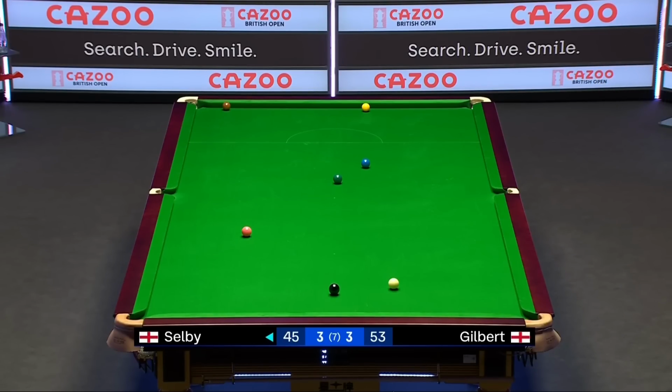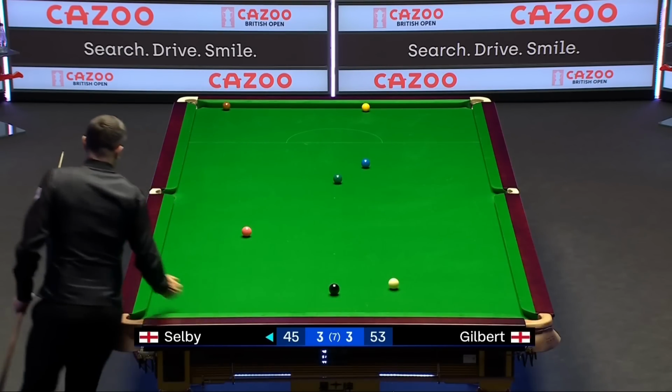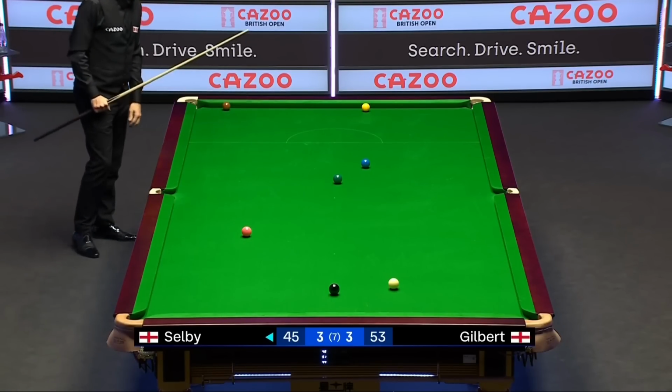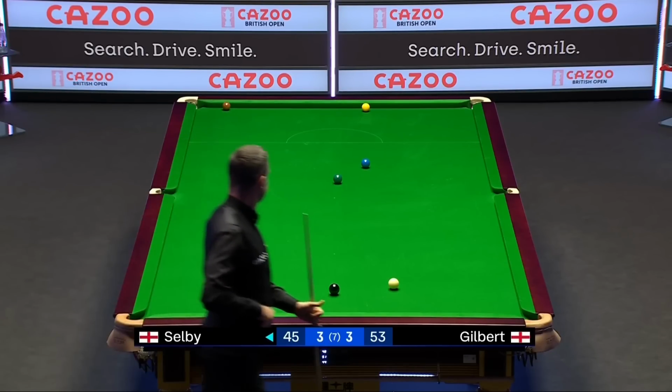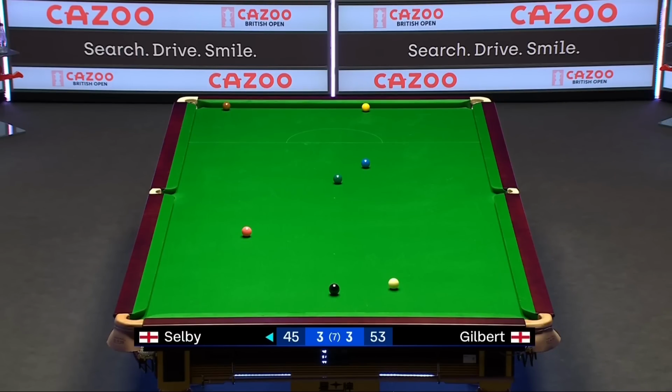And he's got an angle on the black. He could get up to the yellow here. He can nominate the black as the free ball, as the yellow. Does he take the opportunity to try and get close to that yellow? Well, this will be some shot, Dave. If you can pot this black and get close to the yellow.